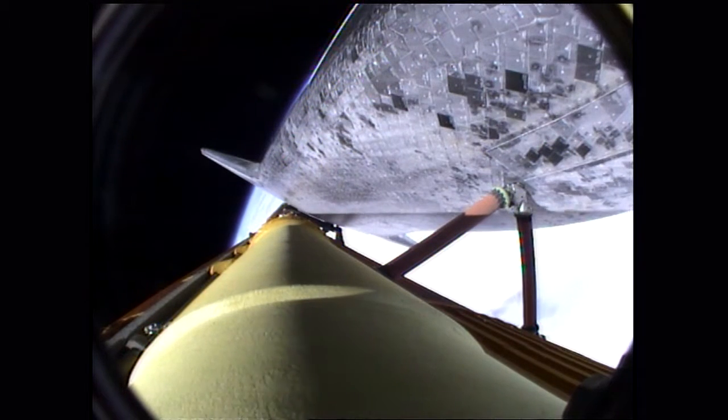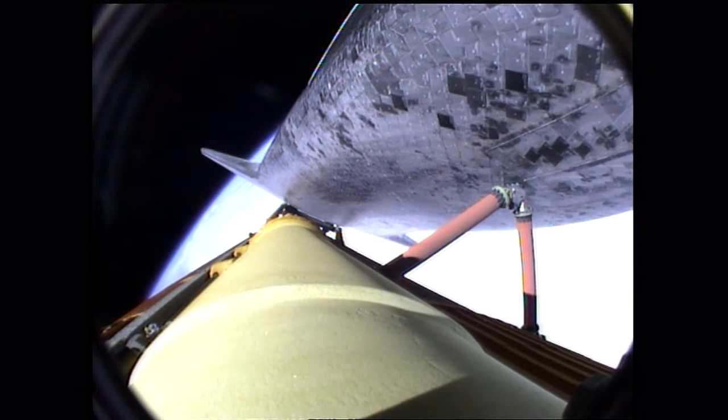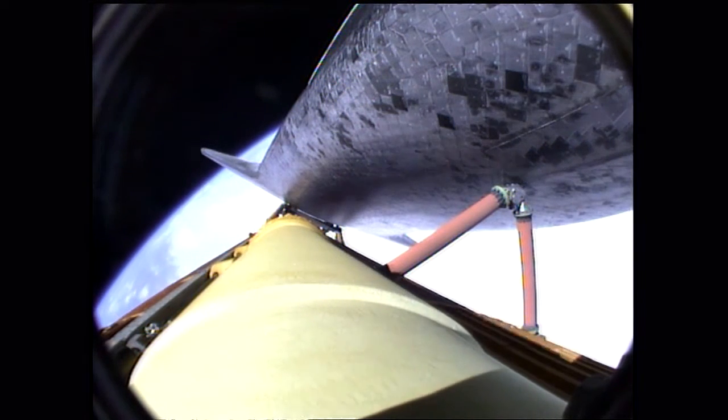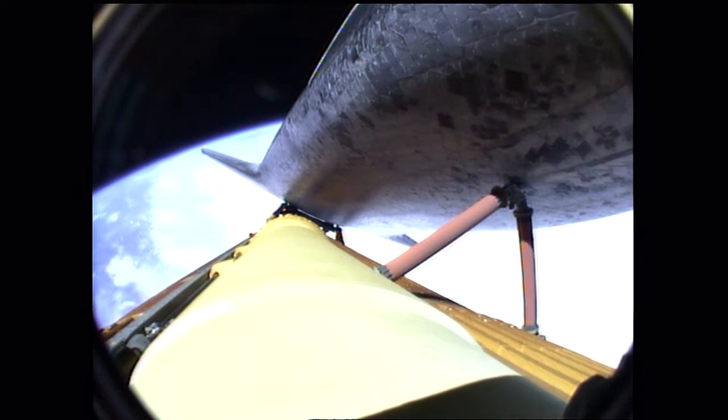We've rolled to a heads-up position now, providing better communications to the tracking and data relay satellite system as Atlantis heads uphill. 6 minutes, 20 seconds into the flight.